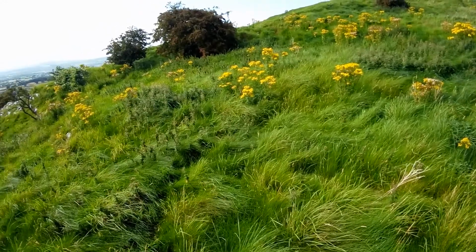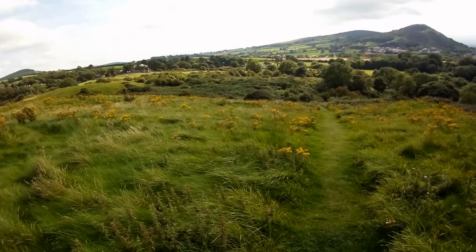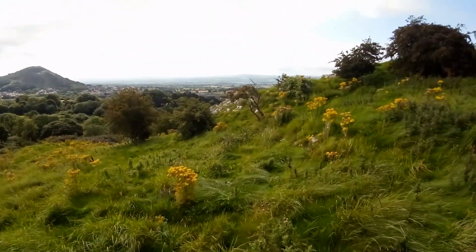Right, we're heading back down. But I don't know if you can hear this here. There's loads of crickets. There's loads of them.